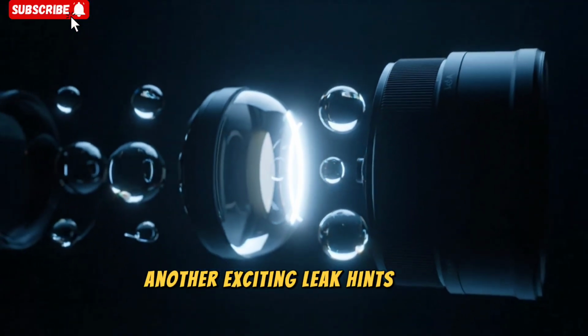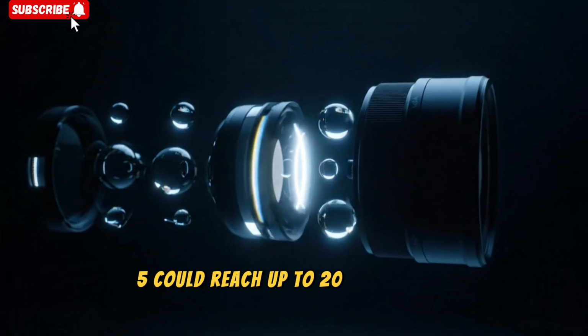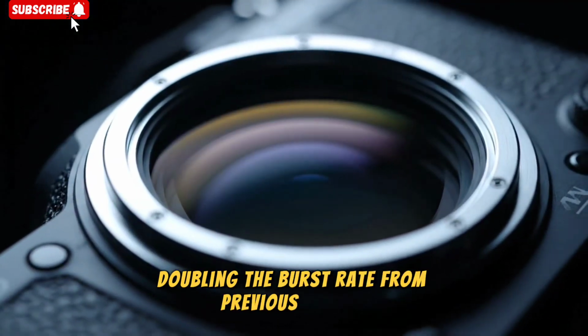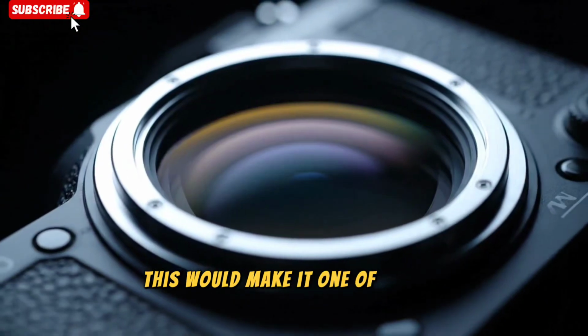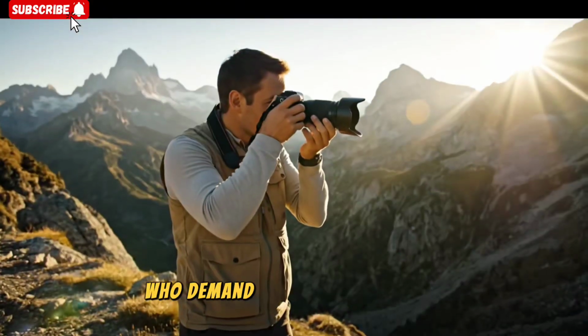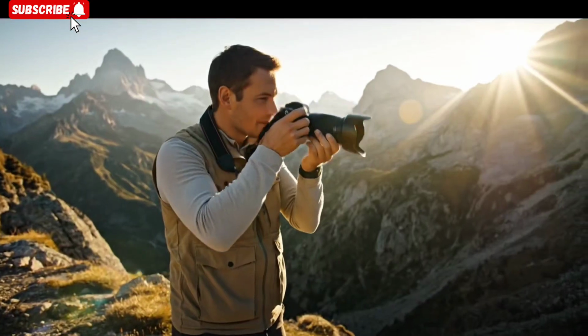Another exciting leak hints that the A7V could reach up to 20 frames per second with its mechanical shutter, doubling the burst rate from previous models. This would make it one of Sony's fastest hybrid cameras yet, ideal for action shooters who demand speed and reliability.